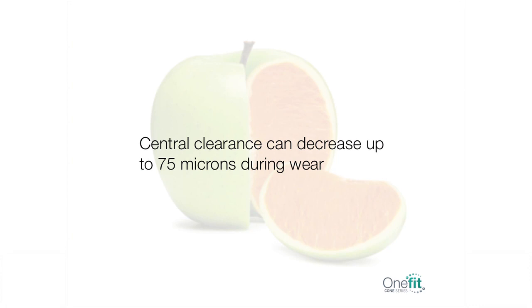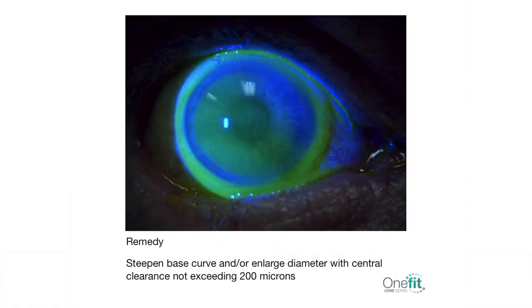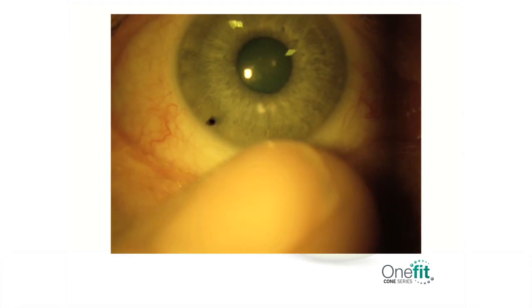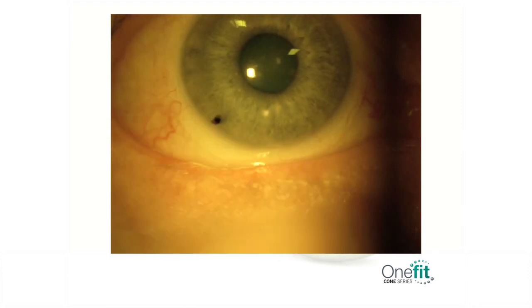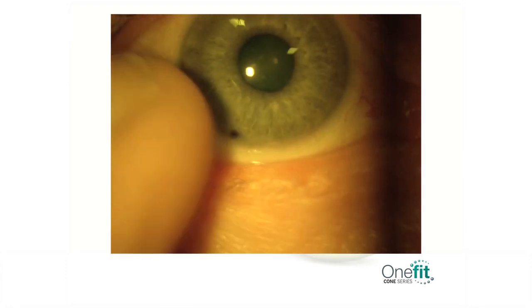Please note that central clearance can decrease up to 75 microns during wear. To correct this, steepen the base curve and/or enlarge the diameter with a central clearance not exceeding 200 microns. Another test is to try rotating the lens. Place your finger at the 6 o'clock position on the lower edge of the lens and rotate it back and forth from temporal to the nasal sides. There should be no resistance to the movement, confirming perfect alignment with the lens and the conjunctiva.